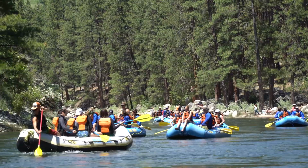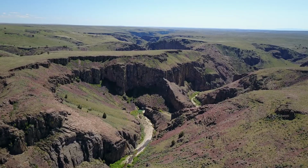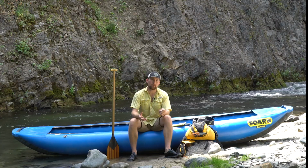I've lived in Idaho for the past 7 years, which is known for being a whitewater mecca across the world. But along with some big, well-known rivers like the Payette and Salmon, this region is also home to some smaller, more remote stretches of water, which require a nimble but still gear-capable watercraft, especially for those long, multi-night river trips.